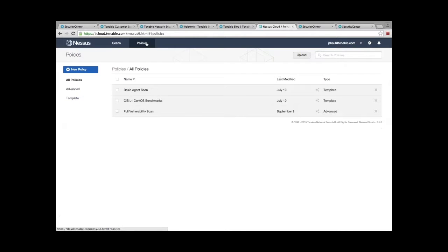Okay, so the administrative stuff is all out of the way. What I'm going to do is walk through setting up a Nessus scan policy. And this is going to be very similar to the traditional Nessus scanner. It will also be very much the same in Security Center, so we try to keep this pretty easy.